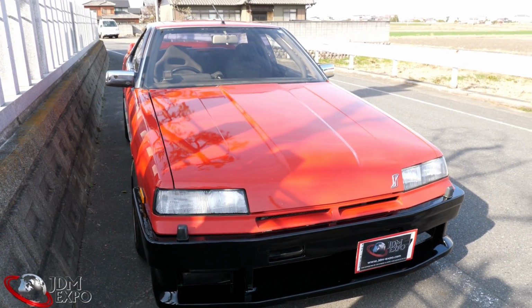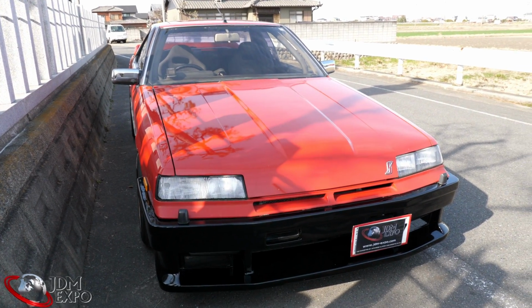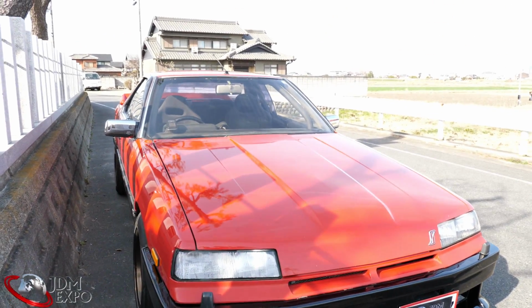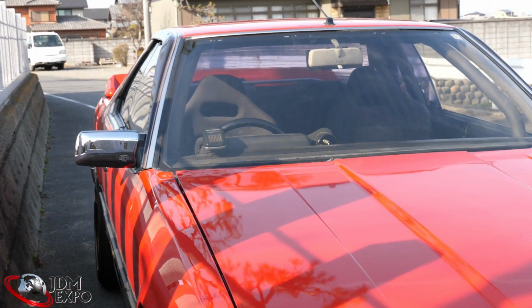And that's not light at all either. The overall car though is light. It's 2,500 pounds, roughly just under 1,200 kilograms. Is that like 1130 or something like that? Oh, look at that shine though.